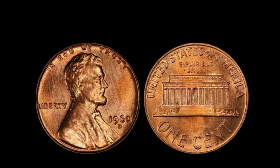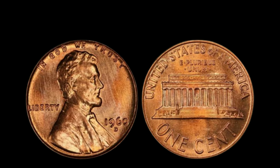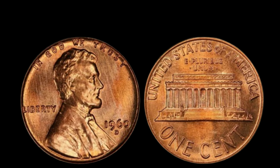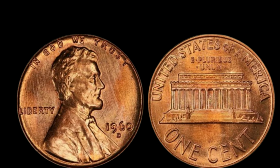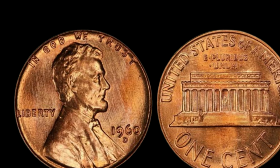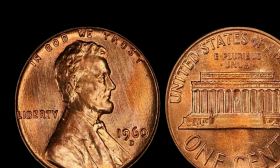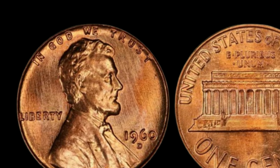So, what do you do if you think you have one of these valuable pennies? My best advice is to get it professionally graded. Companies like PCGS can give you an official grade, and that makes it much easier to sell at an auction or to a collector. You can also consider online marketplaces like eBay, but keep in mind, without a professional grade, you might not get top dollar. The safest bet is to take it to a reputable coin dealer or an auction house that specializes in rare coins.